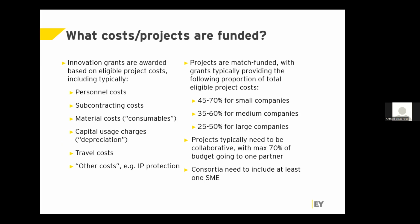So just covering match funding very quickly. Grants typically don't cover your project's full budget, and there is a grant intensity, or the percentage of the eligible project costs that the grant can fund. And this varies based on company size, as well as the technological readiness level of the project. Projects targeting more innovative, earlier concepts that haven't been developed are higher risk, and so the funding intensity for those is typically higher, as opposed to projects that are closer to commercialization and have a lower level of risk associated with them.